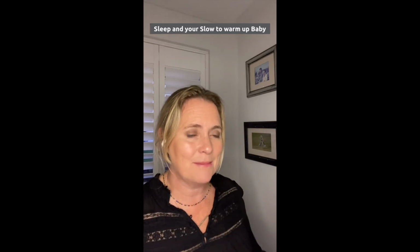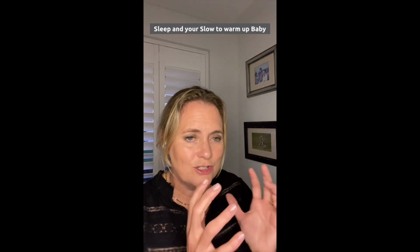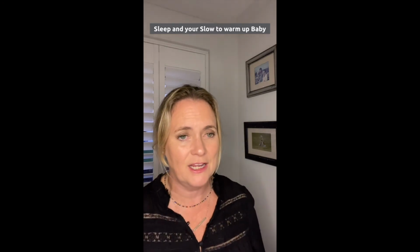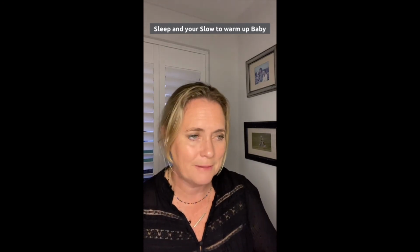And then take that camp cot with the doo-doo blankie and everything that supports your baby's sleep, take that on holiday with you. You're much more likely to get a better night's sleep.